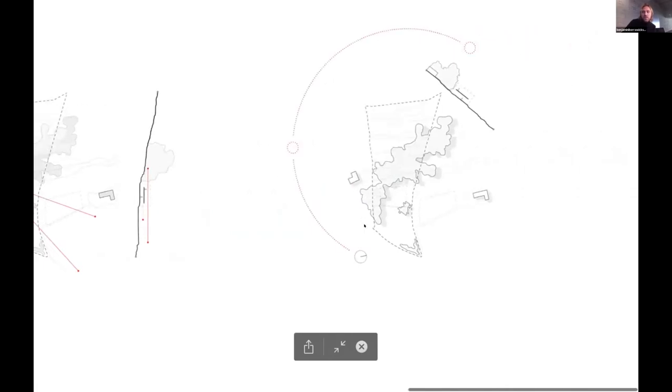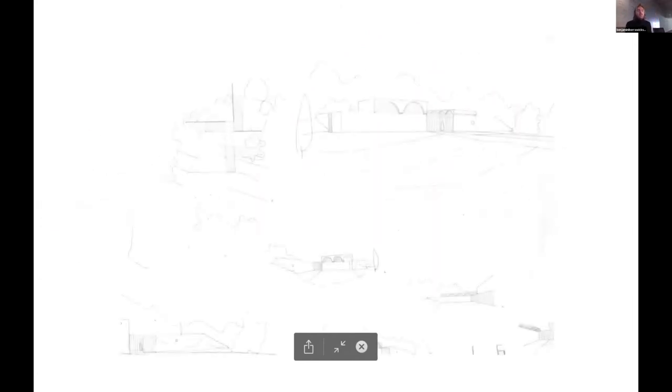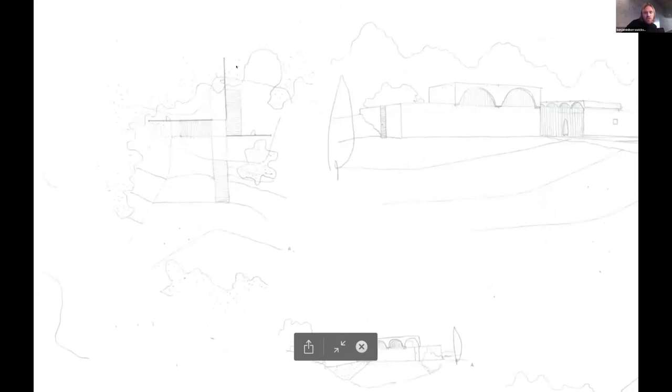And obviously the sun and the climate. This is a Mediterranean climate, like a humid climate. And this is also important for us to take decisions, to understand how this works and how the sun can affect the house. So basically the decisions of the project was to do an L house, which divides the more public space of the house from the more private, which would be the rooms.